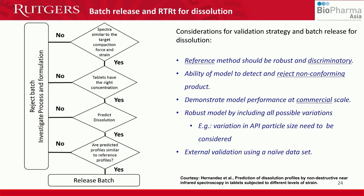The first step is basically to see if your spectra is similar. If you want to use NIR, then you can see if your NIR spectrum for that particular tablet is similar to the target compaction force and strain data. If yes, then you move to the next step. If no, then you directly reject the batch.